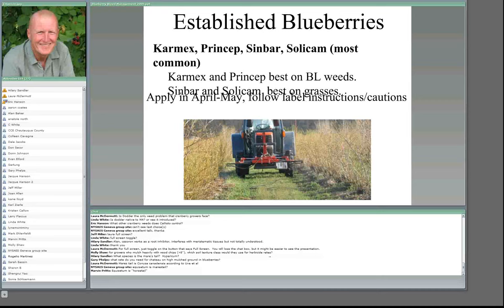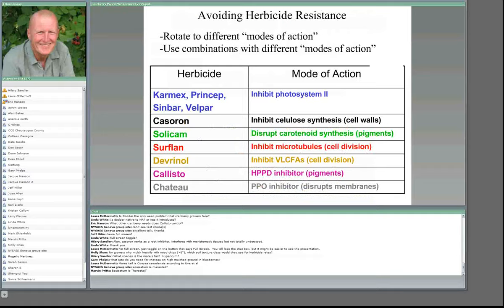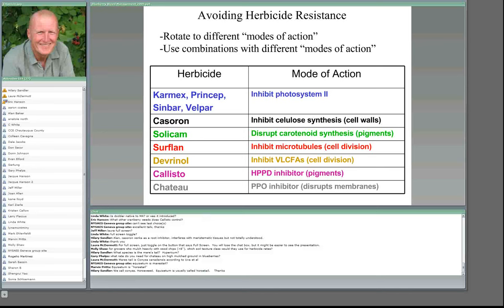I wanted to talk a little bit about herbicide resistance. Not that it's as big a problem in blueberries as it is in agronomic crops, but it certainly can and does occur. So in avoiding resistance to herbicides, the key is to alternate or rotate between herbicides with a different mode of action. And the important thing to understand with blueberry herbicides is that there are four of the common herbicides, Karmex, Princep, Sinbar, and Velpar, that all share the same mode of action.